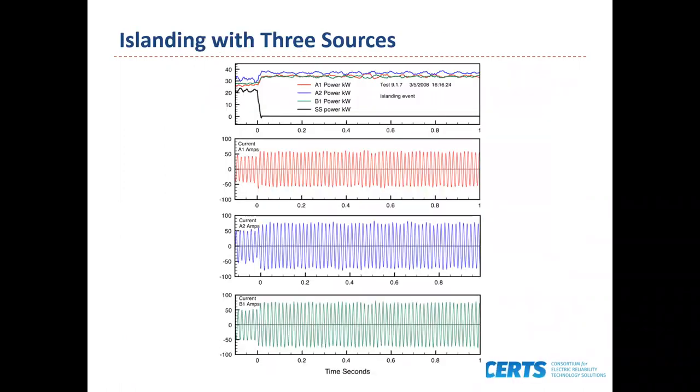Let's talk about what some of those tests look like. These are some of the ones that Wei showed in his earlier talk. Here's a test where we're going from grid-connected to grid-isolated operation. You see the static switch power in the top panel go from around 20 kW to a drop. In this instance, all three of the generators, which are 60 kW machines, are operating well below their threshold, so there's plenty of headroom for them to pick up the load following this droop control as soon as the grid goes away. And you can just see the current increasing uniformly on all three of those machines simultaneously.